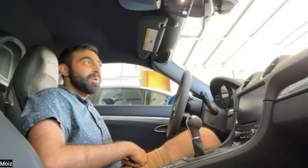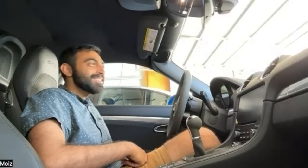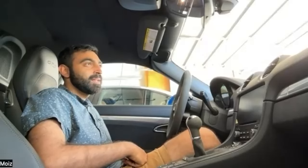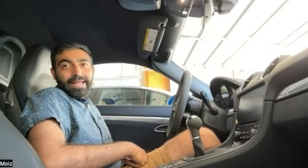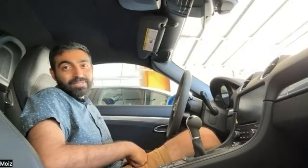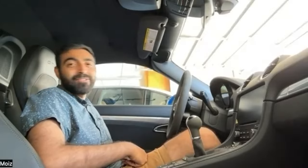Hey everyone, I'm Moise. I don't nearly have the car history that Kit has. This is my second Porsche, a 2011, and this is my first Boxster. But I've always known I wanted a naturally aspirated manual Porsche, so both of them have been, and then this is my second one.